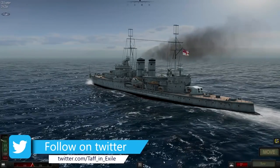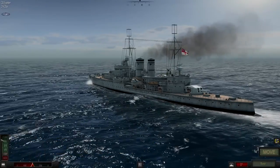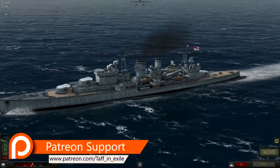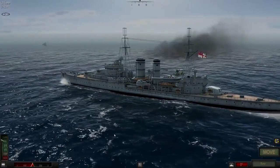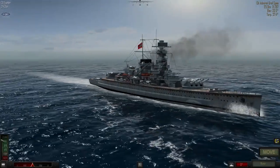1939, December the 13th at River Plate. Here we are. We're here with the cruiser Exeter of the British Royal Navy. Joining the Exeter, we have Ajax and Achilles behind us. There we are. In front of us, we have the Admiral Graf Spee. Here she is, look at that.